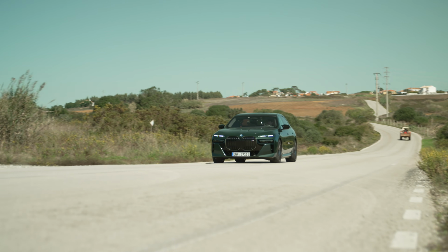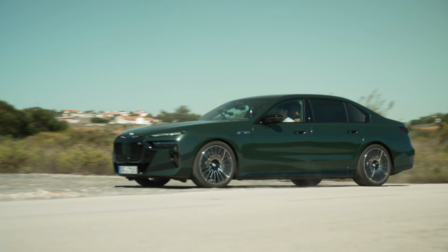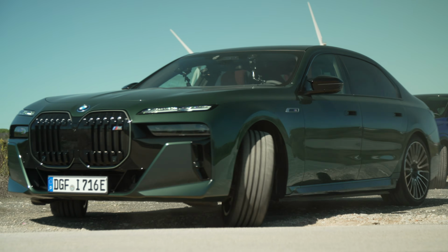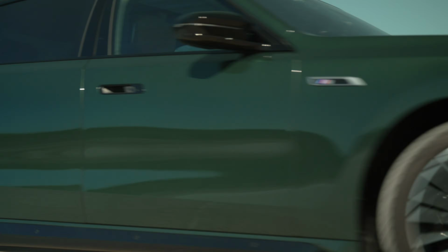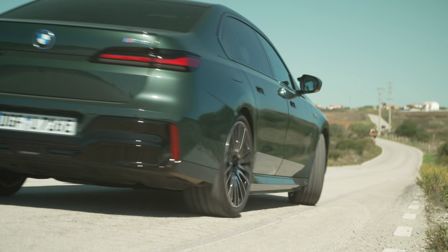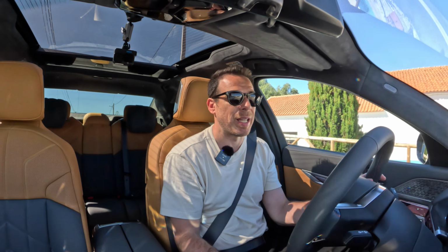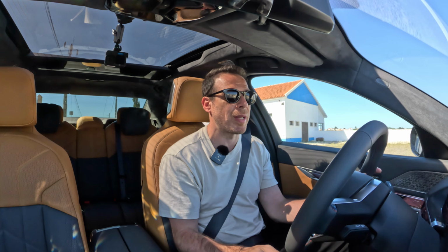It's a lot more rigid than you would find in the i7. Of course, that's going to help with the lateral movement, especially when you're cornering hard. The dampers, the bushings, all of these things have been changed quite a bit in this car. They are stiffer. They are going to give you a different driving dynamic compared to the base i7.